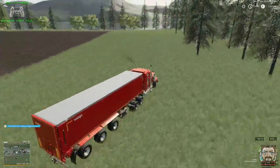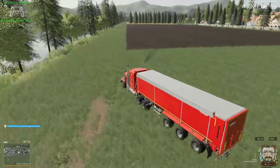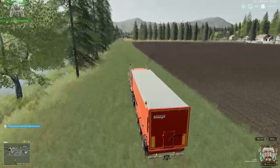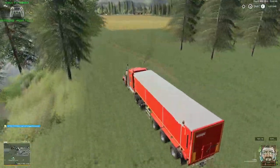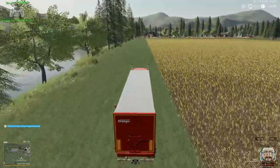So, potatoes sown and planted. Sugar beets sown and planted. New big field up there is ready to be cultivated now, with manure spread, thanks to our new Holland tractor.